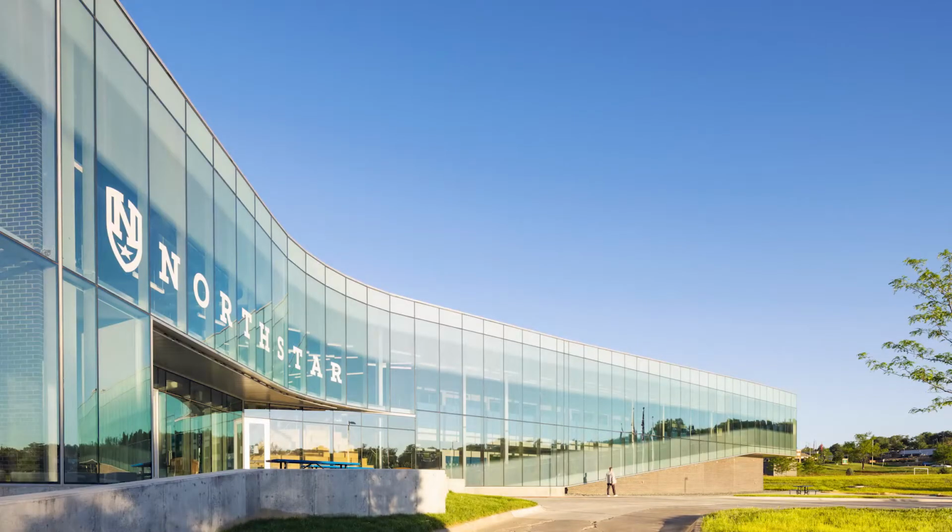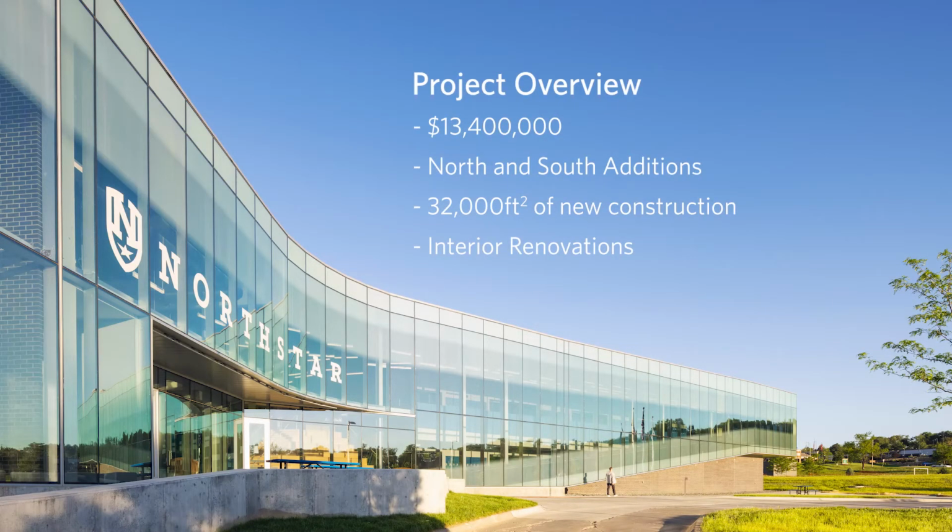NorthStar facility expansion is located in Omaha, Nebraska and is made up of two separate additions on the north and south side of their existing building. Overall, the project added 32,000 square feet of new construction along with renovations and upgrades to the existing space. The construction cost of $13.4 million was all privately funded.